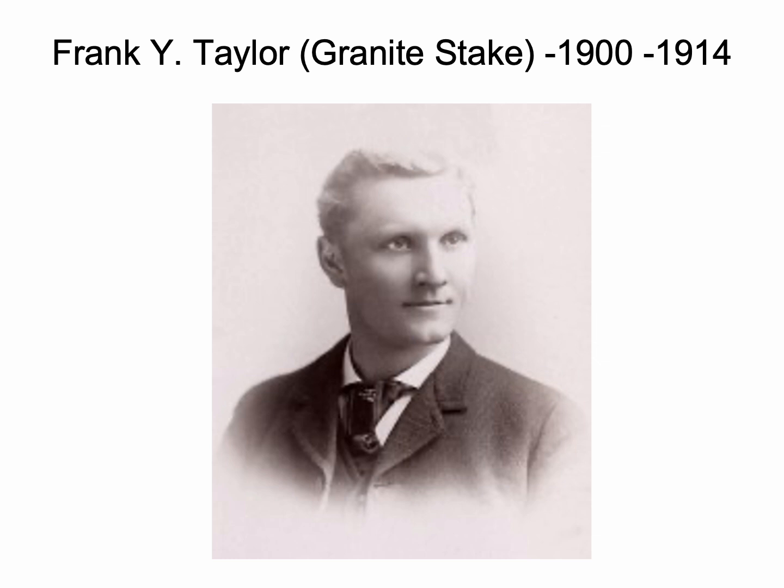In 1900, the Salt Lake Stake, with 59 wards, was divided and the Big Cottonwood ward became part of the Granite Stake. Frank Y. Taylor, son of the 3rd president of the church, John Taylor, was the first president of the Granite Stake. He served 28 years in that capacity, 14 years while our area was part of the stake. 2 important programs are attributed to his administration, both concerned with family closeness.